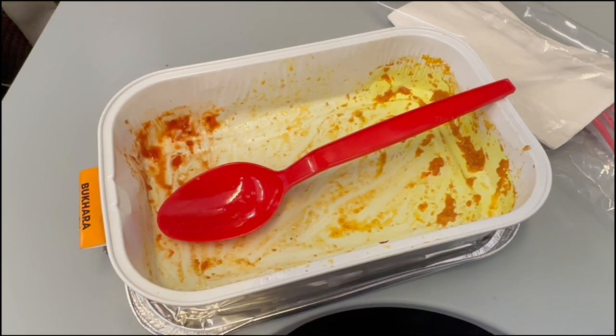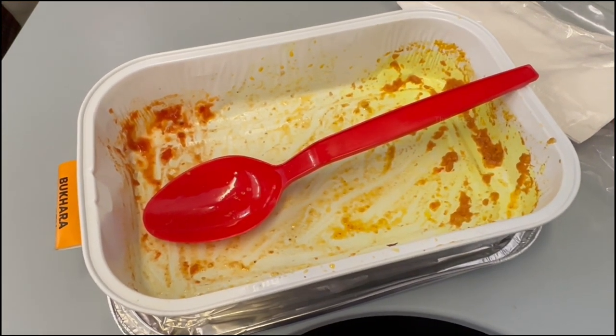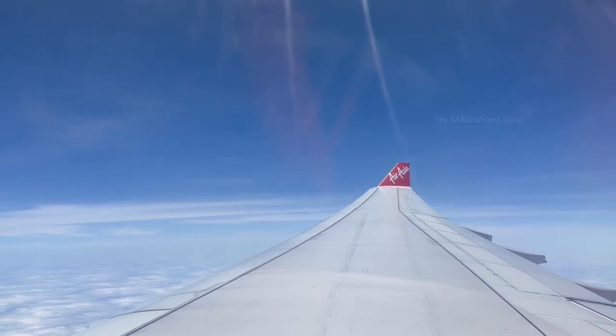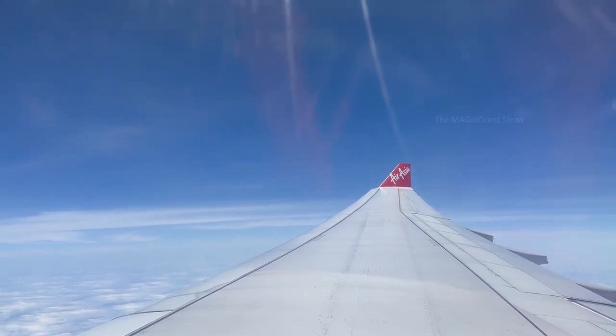It is very hot, guys. The spices are well mixed and the curry chicken is delicious. I would say the food is good. Can't expect anything more than this when you travel in a budget flight like AirAsia. Alright, I have finished eating. We still have 3.5 hours to reach Malaysia. Let's wait till we reach Kuala Lumpur.